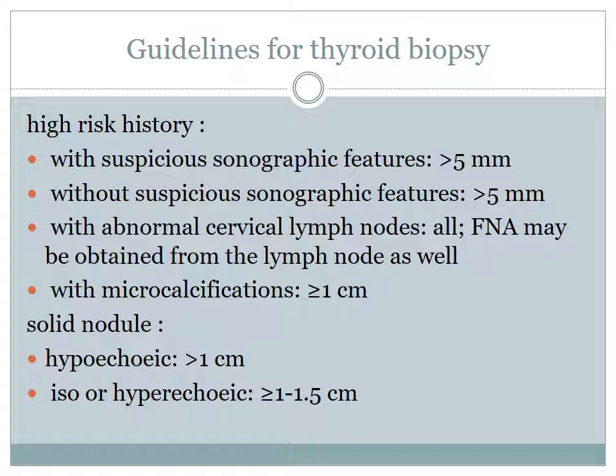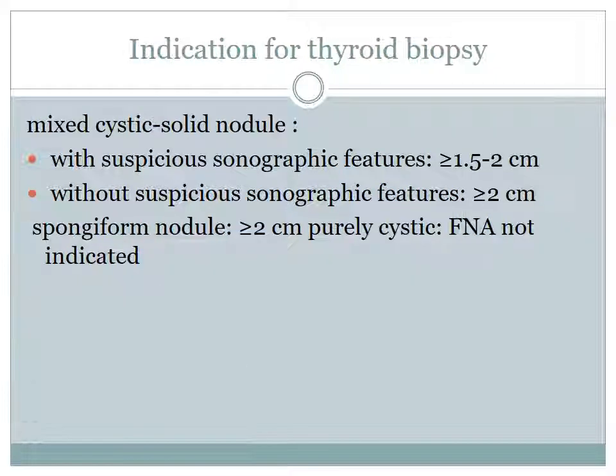We usually follow the diagnostic criteria for fine needle aspiration cytology before we proceed for the test. So if we have a mixed cystic solid nodule with suspicious sonographic features more than 1.5 to 2 cm, it needs a biopsy. Or if it is not suspicious but more than 2 cm, so any nodule, if it is not suspicious and it is more than 2 cm, it needs biopsy. For the spongiform nodules, more than 2 cm, and purely cystic nodules, FNA is not indicated.